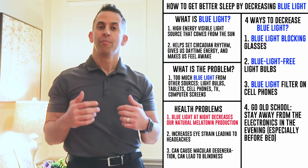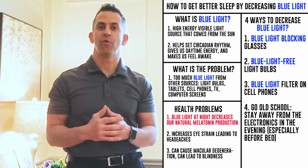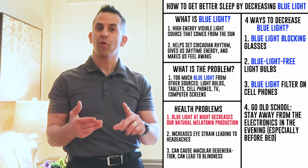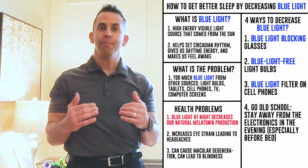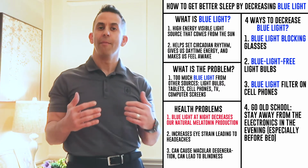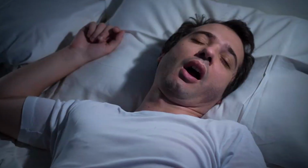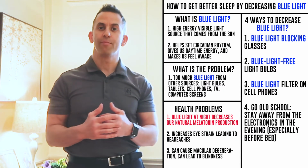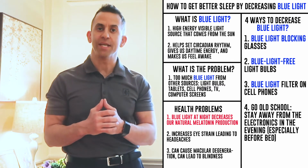Number one, blue light again should be coming from the sun during the daytime to make us feel awake. When we're on our cell phones, watching TV, when we're on our computer screens or laptops at night, that blue light is decreasing our natural melatonin production. And melatonin is the chemical produced by our brain that helps us fall and stay asleep. So, all this extra nighttime blue light is impacting your ability to get a great night's sleep.